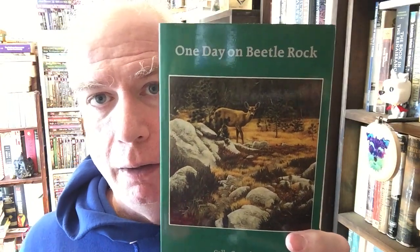Then this next one is a trade paperback I got in 2014. I really wish I could find all of these in the original, was it 1940s? Yeah, the original 1940s hardcovers with dust jackets. They'll show up at the Brattle, and when they do, they'll probably all show up at the same time. This is Sally Carrighar, who's a fantastic nature writer, and this is one of her books. Her books all came out with really great illustrations by Henry Bugbee Kane, who's an illustrator I really like. And this is One Day on Beetle Rock. But there were lots of others.